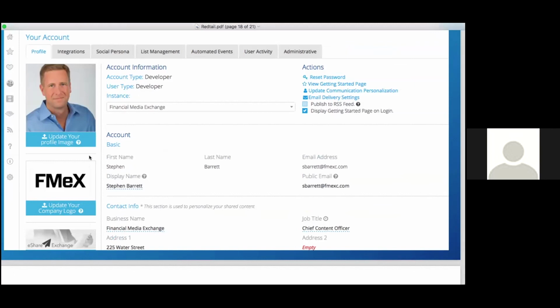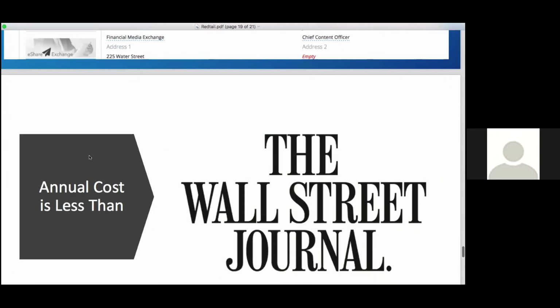If you want to have your picture, your logo, your social properties attached, or your phone number, you can put those in bios, because again, at the end of the day, and you guys know this, you are the product. It's not the mutual fund. It's not the closed-end fund. It is the relationship that you have with your clients.